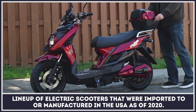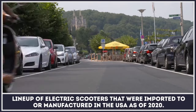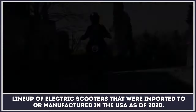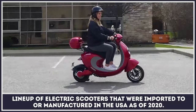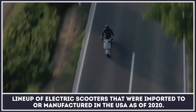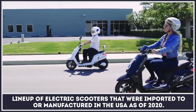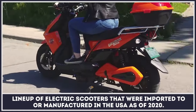Judging by the sales numbers, one can safely assume that massive pickup trucks are the only desirable vehicles on the North American market. Our viewers, on the other hand, have defied the stereotype by requesting a video that would review electric sit-down scooters specifically sold in this land of giants. Today, we're delivering on the promise and will tell you all about the lineup of e-scoots imported to or manufactured in the U.S. as of 2020.